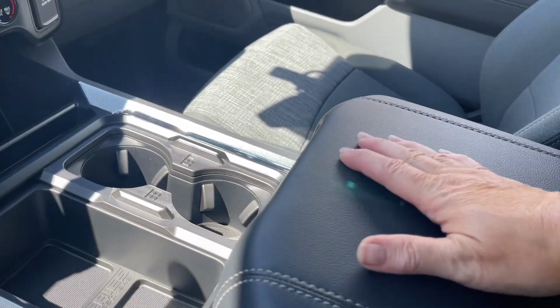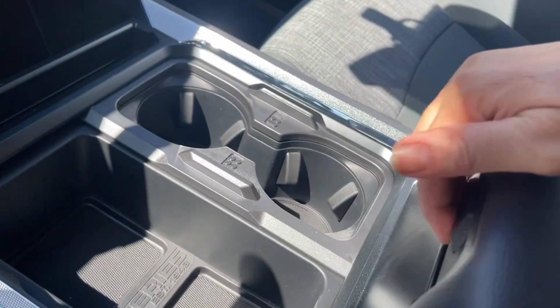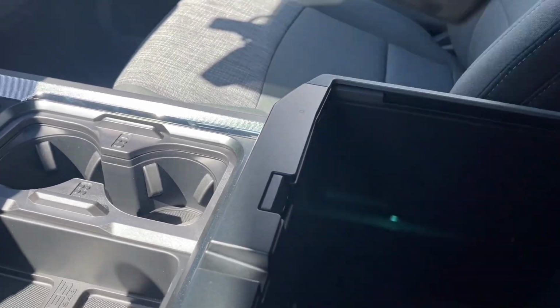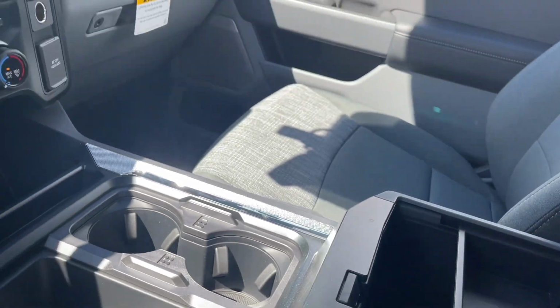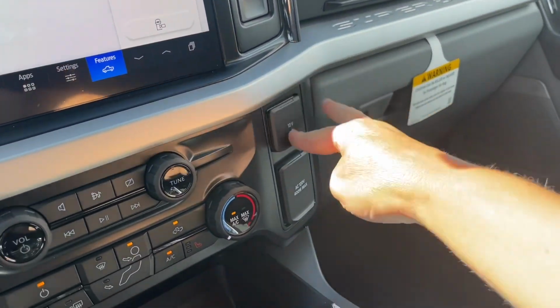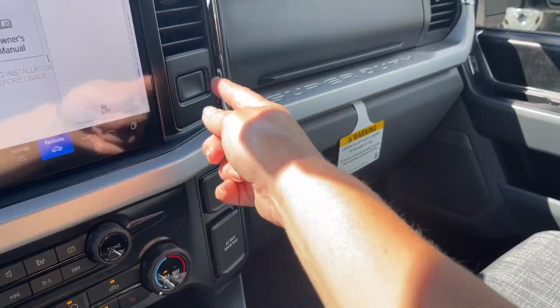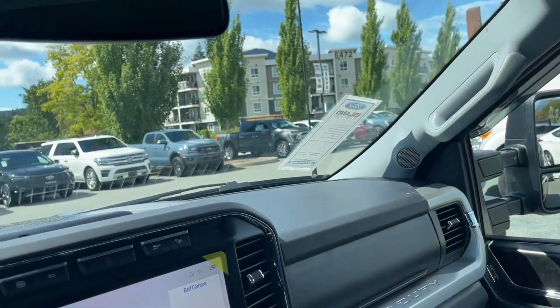You've got an armrest in the center here, and that just opens up, and I'm just going to press the button. You've got a nice little bin in here. Take that out. You've got outlets and lots of room down below. Let's close that up. Off to the side is your 12 volt. You've got a 120 volt. There's 2 glove compartments. The lower one's locking. That one releases from there. Grab handle in the body.